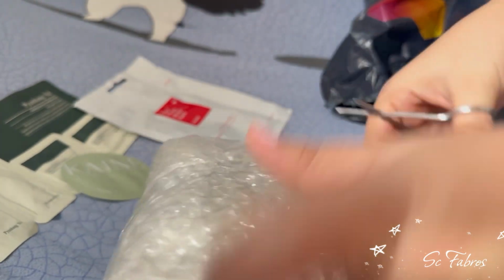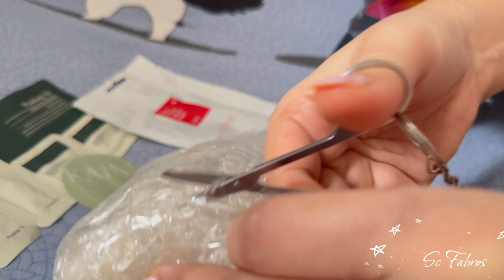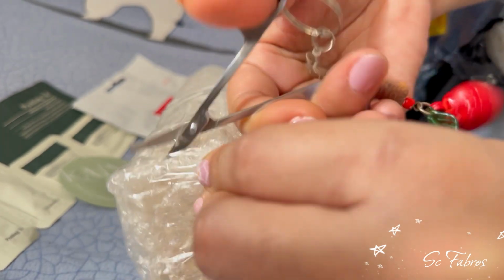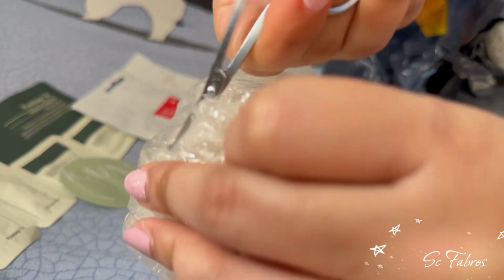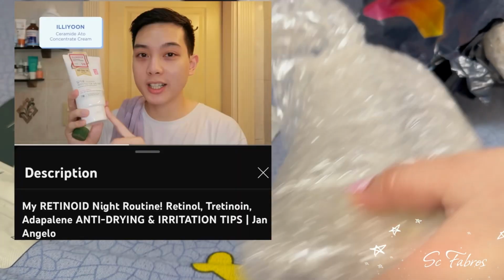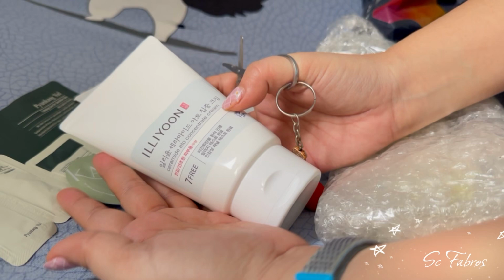And these two items are now on recommendation by Sir Jan Angelo. I've been watching his YouTube channel. If you're trying to build your skincare routine like me, I will recommend for you to watch his YouTube videos. Kasi ang daming tips na naibibigay niya and he's already focused regarding Asian skin. And syempre, since he's a Pinoy, he is providing suggestions that are helpful for us Filipinos based on our weather.